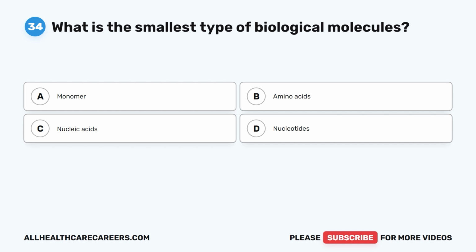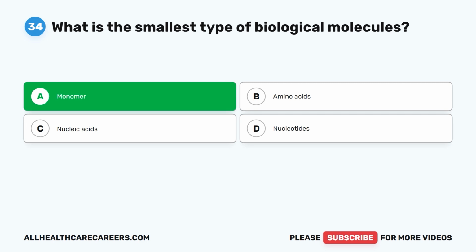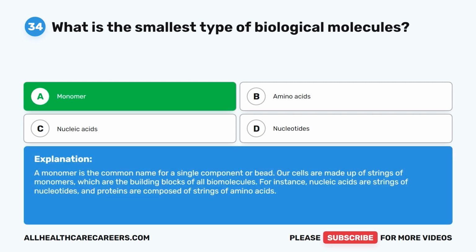Question 34. What is the smallest type of biological molecules? A. Monomer. B. Amino acids. C. Nucleic acids. D. Nucleotides. The correct answer is A, monomer. A monomer is the common name for a single component or bead. Our cells are made up of strings of monomers, which are the building blocks of all biomolecules. For instance, nucleic acids are strings of nucleotides, and proteins are composed of strings of amino acids.